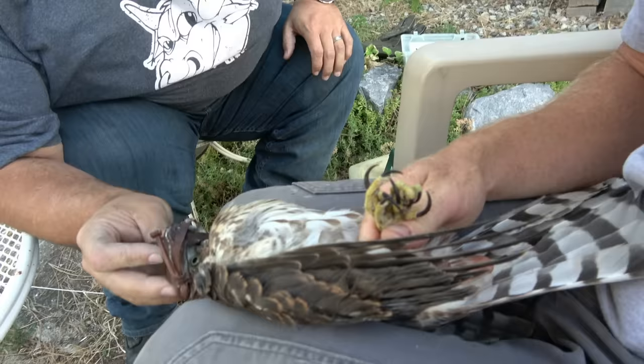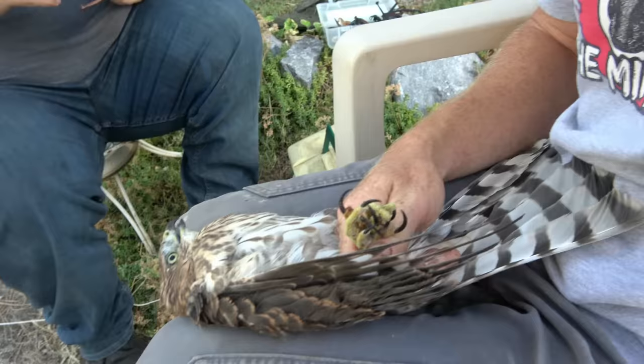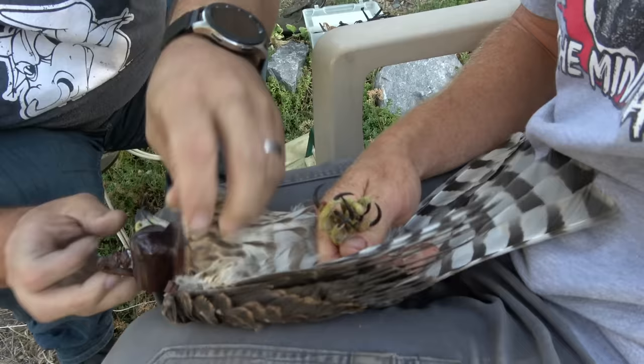We're gonna put a hood on him. What this little hood does is it covers his eyes so he can't see and allows him to calm down. Without being able to see, it helps them to relax. So I've got his feet secure here so he doesn't grab us with those little sharp claws. They're honestly not too bad if they grab you, but you'd rather not have holes poked in you. A small bird like this, though, it's not too bad.